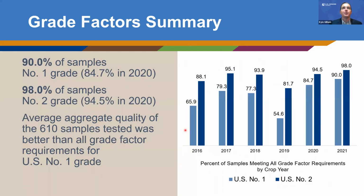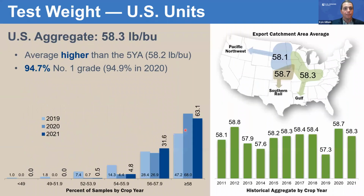A quick overview of the grade factor summary. 90% of the samples actually graded at number 1 grade. That's better than the 84.7% that we saw in 2020. And then, of course, 98% of the samples graded at number 2 or better. Looking at the previous years, you can see that the overall grades come in really well in comparison, as the highest overall percentage of number 1 and number 2 grade that we've seen throughout the last 5 years. So really an overall great crop from a grade factor standpoint for 2021.